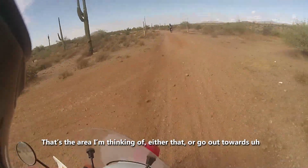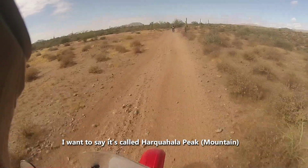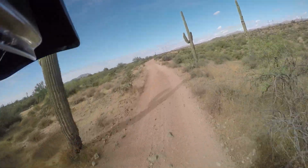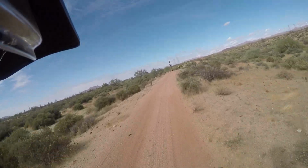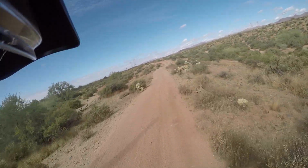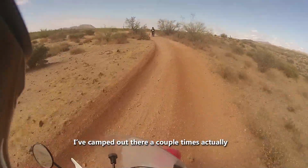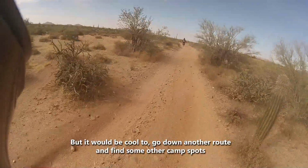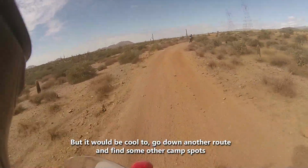So I think when we go camping, I want to go up Cave Creek Road. That's the area I'm thinking of. Either that or go out towards, I want to say it's called Harquahala Peak. There's one trail you and I went down in the Land Cruiser and the 4Runner out west. It was like north of Tonopah. That area was pretty cool. Oh, I remember. Out by that mine. So I've camped out there a couple times actually. But it would be cool to go down another route and find some other camp spots.